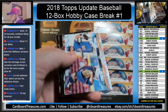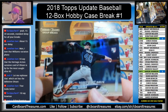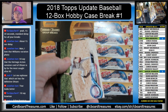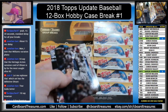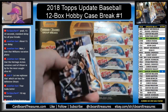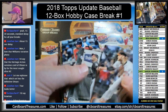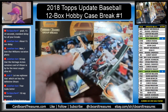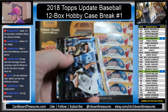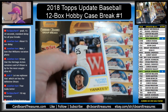There's Jackie Robinson, legendary salute. Mike Soroka, rookie debut rainbow foil. There's Stanton. Okay, cool. There's Bryce Harper, all-star. Aaron Judge. Albies, all-star, rookie card. Juan Soto, rookie debut. Storybook endings, Jackie Robinson. There's Gleyber Torres, 83 style.